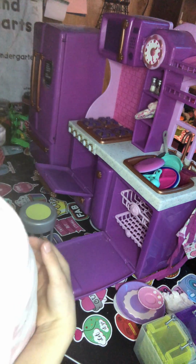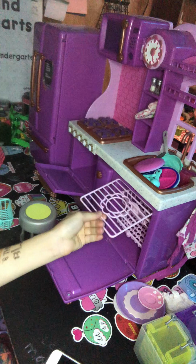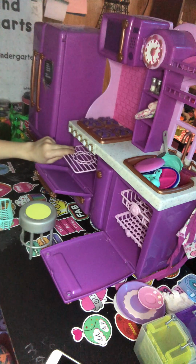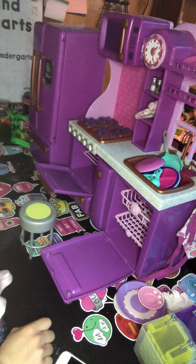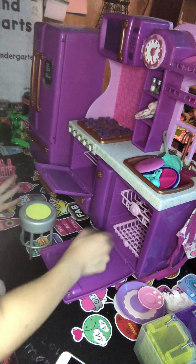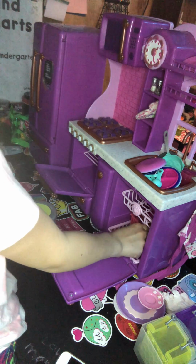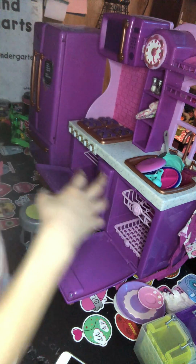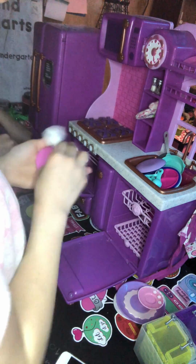Wait, I found another thing for in there. That goes in the oven. No, it goes up here. There's another little layer. You think something can fit right there? Yeah. Goes in the oven. These don't even go in there. These don't go in the oven. No. They go in here. Wait, we don't really need them. Wait, we can put snacks in them. Yeah. And I think they go in the freezer to hold stuff.